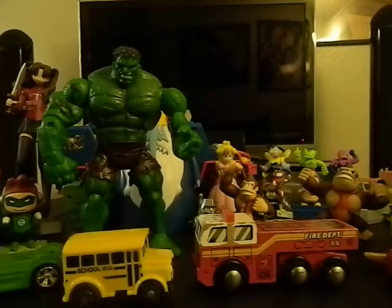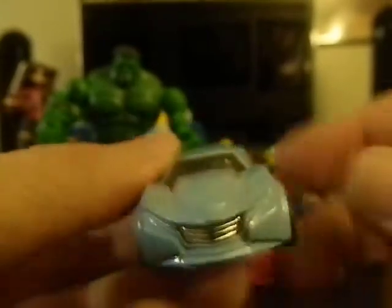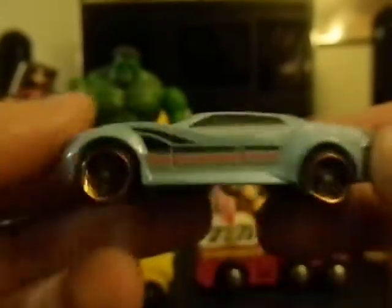Up next is Hot Wheels from 2013. Now I'm going to butcher this name here. Ryura L here. I'm going to have to show that to you. Okay, come on, focus for me. Well, it stays focused. There we go. Ryura LX. Okay. So anyway, there's the side panel. You get the front, same side panel, and the back. Kind of a cool car.